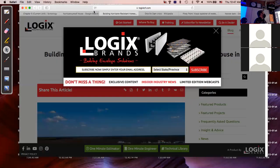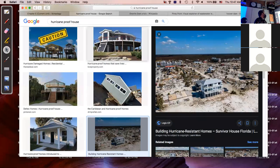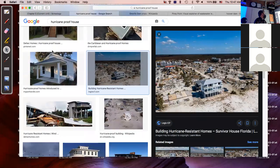Yeah, so we know enough about the damage that can be done and about ways in which you can build stuff. These are other ones that are elevated homes.